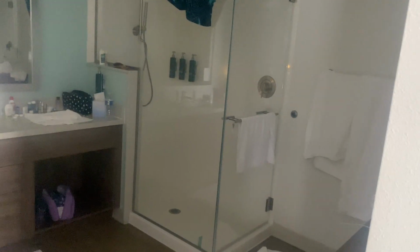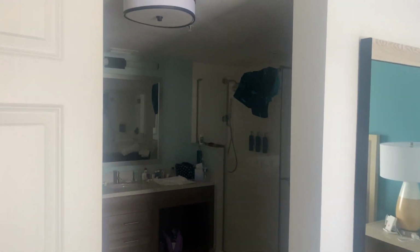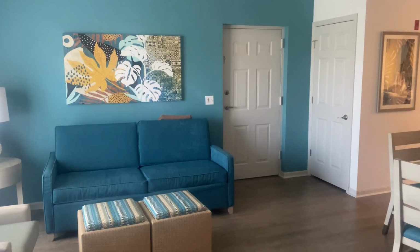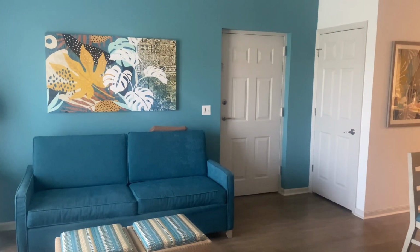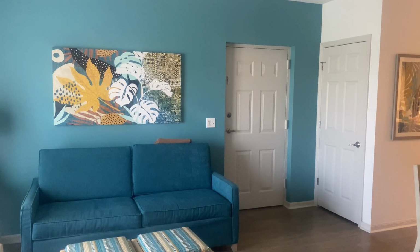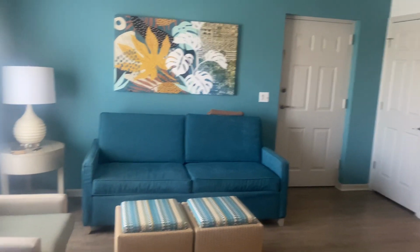The one thing that is not great is that there is no door here. And so in the morning, if one person is still sleeping, the other person has to be very quiet or strategically open some of these doors so there is minimal light in the room. The walls are kind of thin, especially when people next door, they're not making loud sounds, they're just talking loud, and not a huge deal. They quieted down about 10 o'clock at night, or even before that, so no problems there.